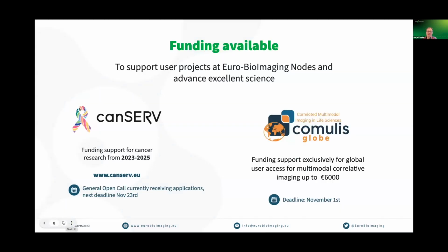Another bottleneck that you might bring to us and say, hey, that sounds nice, but how can I pay for this? Because I need funding for the travel reimbursement, or the node is asking for an access fee, but I don't have that funding covered yet. We can help. So on the Euro-BioImaging website, we're trying to provide up-to-date information on existing funding opportunities. And today we bring you two examples here.